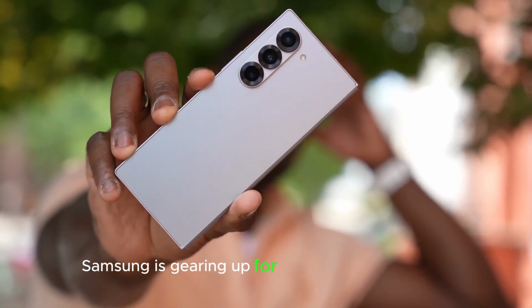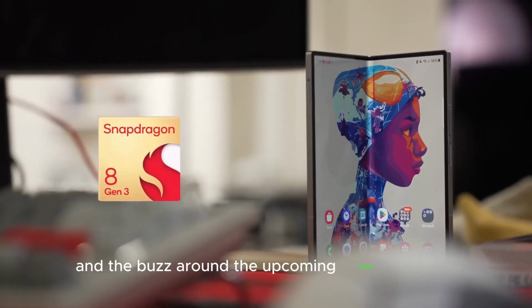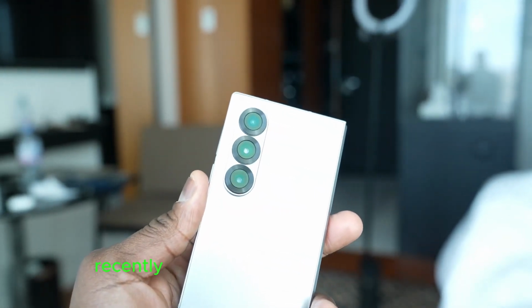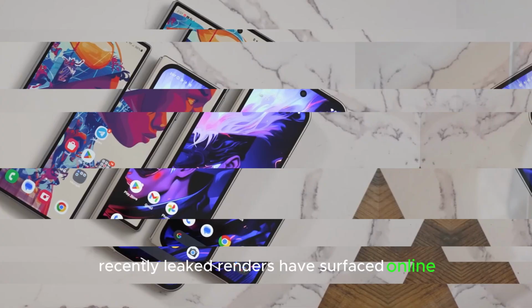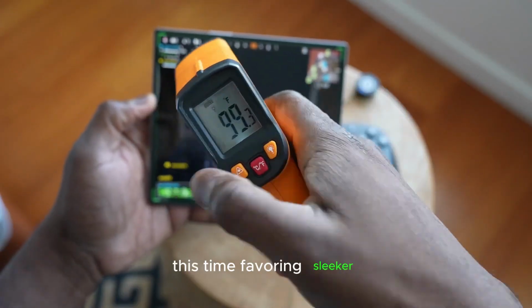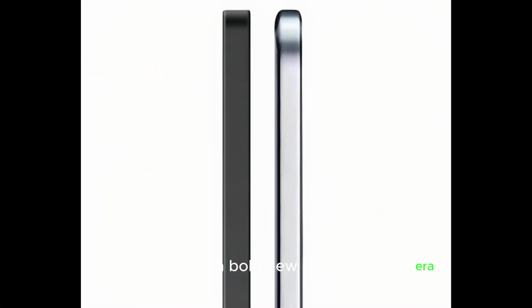Samsung is gearing up for one of its most striking foldable upgrades yet, and the buzz around the upcoming Galaxy Z Fold7 is only intensifying. Recently leaked renders have surfaced online, hinting at a significant shift in design philosophy, this time favoring sleeker, thinner aesthetics while retaining the brand's signature foldable form factor. Galaxy Z Fold7, a bold new look for a new era.